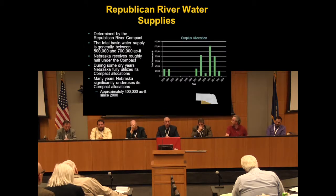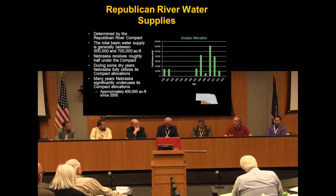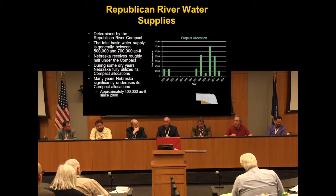So that's that renewable water supply that I was talking about. So just to go through a bit about what our water supplies are in the various river basins in the state, starting with the Republican River Basin, the share of the water in the Republican River Basin that we get as a state is dictated by the compact that we have with Kansas and Colorado. Generally speaking, the stream flow supply in that basin ranges from about 500 to 700,000 acre feet per year. And we get about half of that.